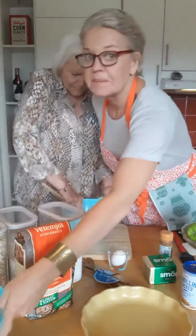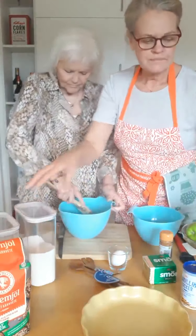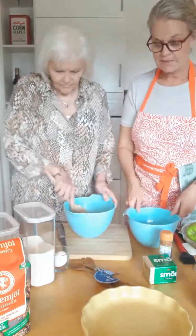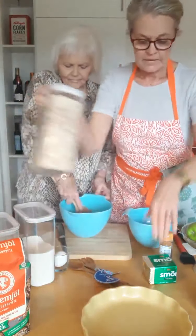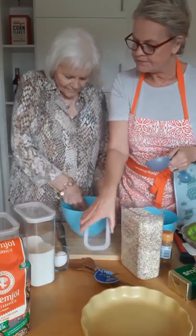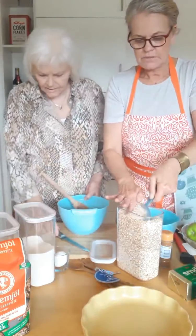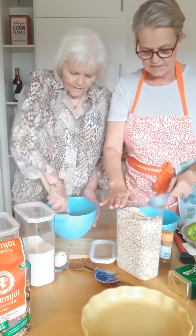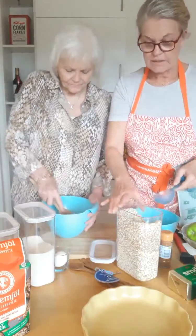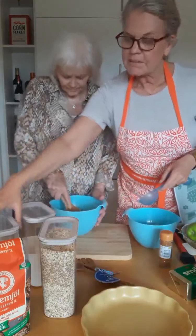Shall we start with the other mix? So what we're doing here, we're doing 2 mixes. Sugar, butter and egg in one, and in the other one we're going to apply the oatmeal, the flour and the baking powder. Så ska vi se här då. Vetemjöl är 2 deciliter. So in Sweden we use the metric system, so it's not cups. But if someone really wants the recipe in cups, I can convert it for you guys. Just let me know. And the same amount of flour.